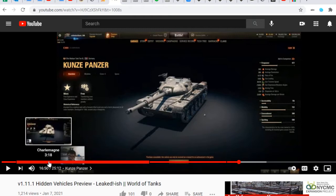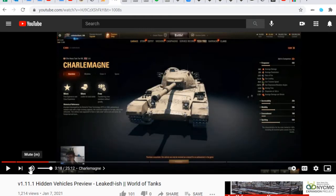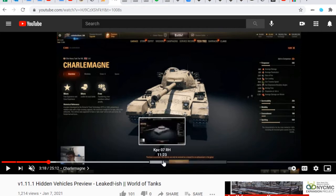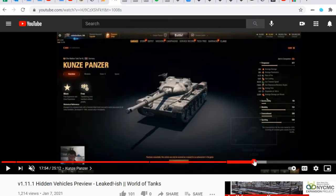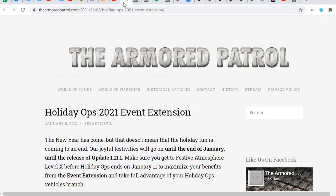This is the Charlemagne right here. It's a British heavy tank, I believe. And there's other websites that are talking about this. Looks like a German medium tank, and this is also a German medium tank. We're going to get more on that Charlemagne.